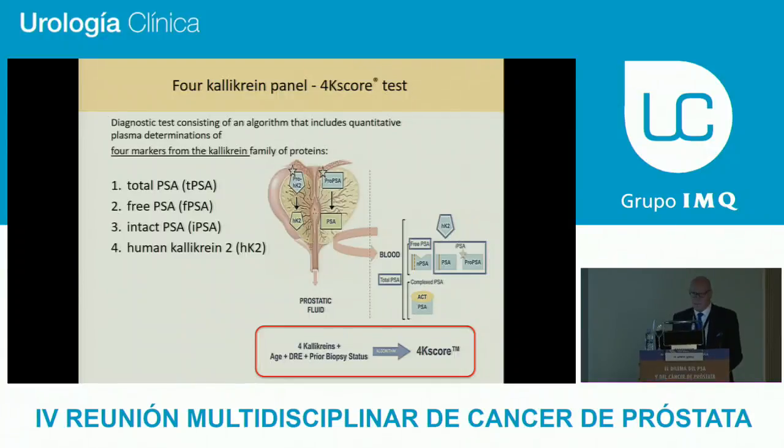You get a score, and the score is the percentage risk you have of finding Gleason 7 or more cancer if you take a biopsy. So then it's up to the doctor and the patient to decide how to handle the risk score. What's a reasonable level to perform a biopsy or an MRI, or what to do?